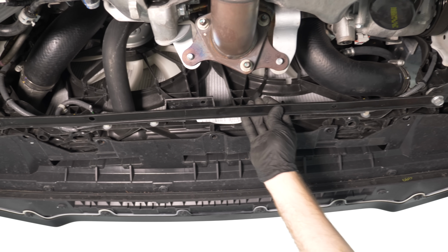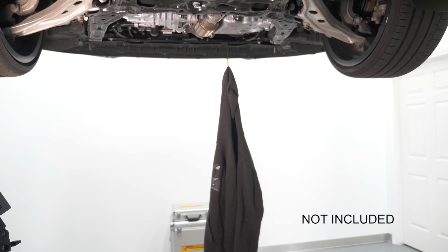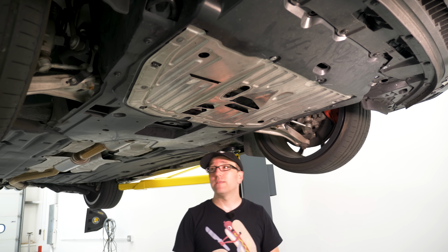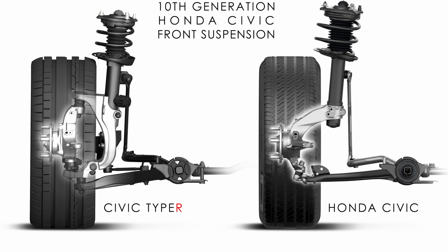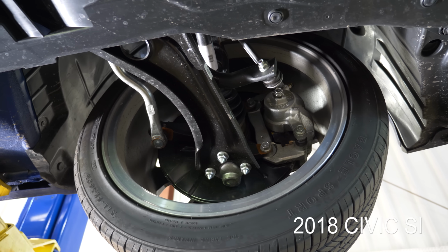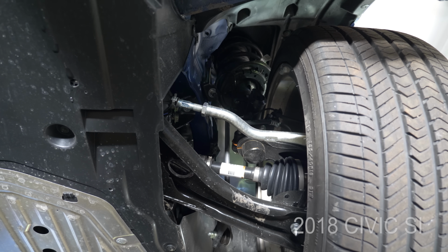When you take all these panels off, you can see how thick it is. I like to use it as a clothing hanger, much like the S2000 exhaust. When we get to the suspension on the front, this is really the biggest major change to the Civic Type R. And you can see this, I'm going to compare it to the Si suspension. It's very basic, lightweight, typical strut-based front suspension, not a lot of girth to it.